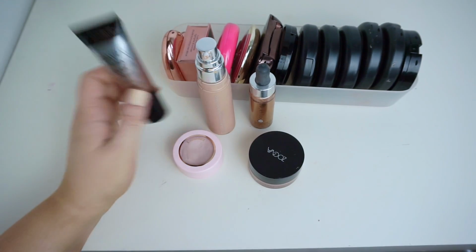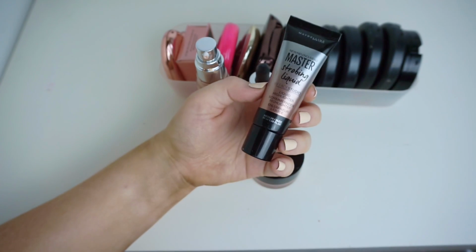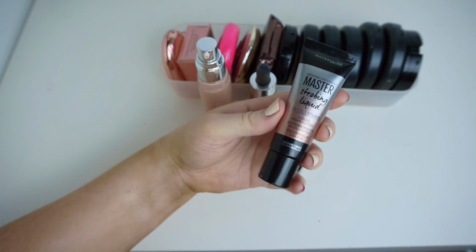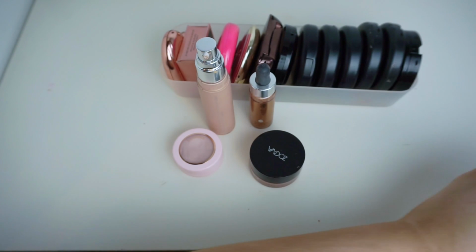Then we have the Maybelline Master Strobing Liquid. I think if I had this in a little bit of a lighter shade, I would like it, but I have the color Medium Nude, and it's just a little bit too dark, and I just don't reach for it. It's beautiful. These are really beautiful, but they just don't get used in my collection.